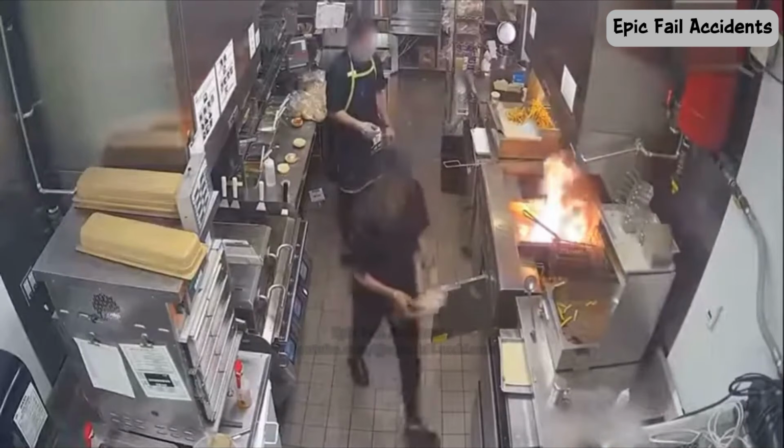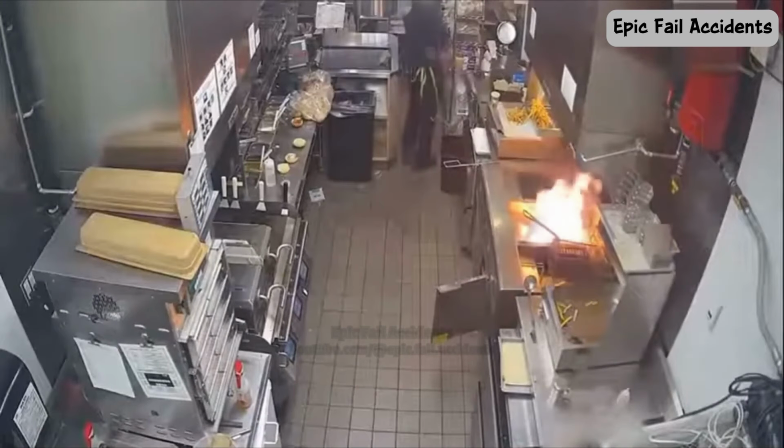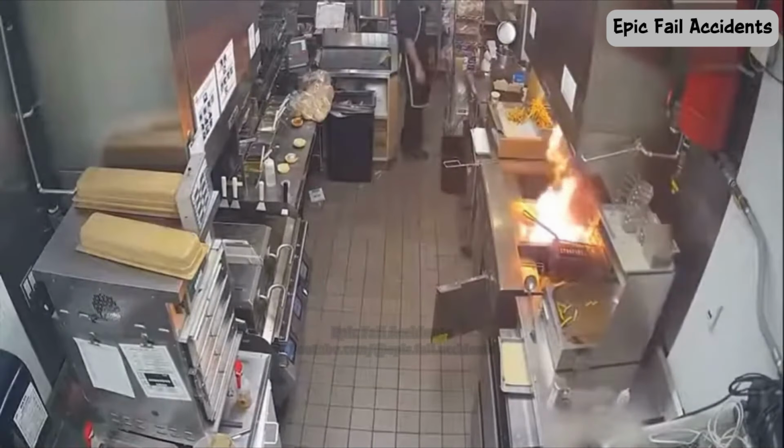In this kitchen, a fire suddenly breaks out, but when faced with the flames, the right actions are not taken, and the situation escalates.